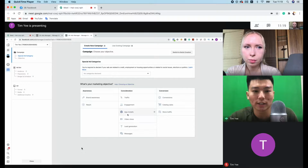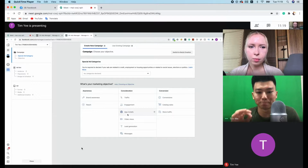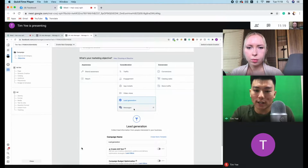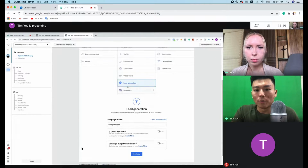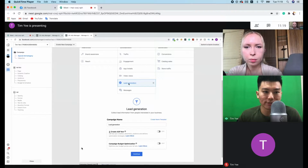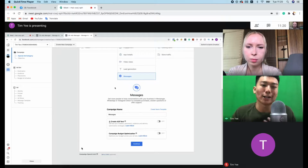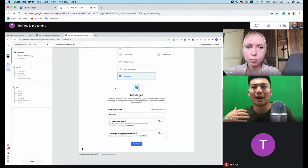For today specifically, if you have a pen and paper, I want you to write these two down. The main ones that you're going to select are lead generation or messages. These are the main two to get clients. With lead generation, people click on your ad and fill out something called a lead form, where they fill out their name, their number, as well as their email. With messages, they click on the ad and it automatically sends them a message. Then you can talk to them, develop rapport, build trust with them, answer their questions, and then you end up getting them booked.